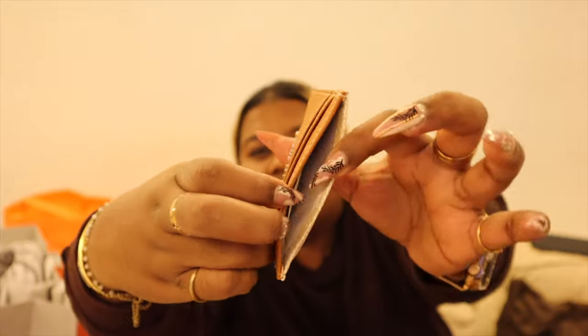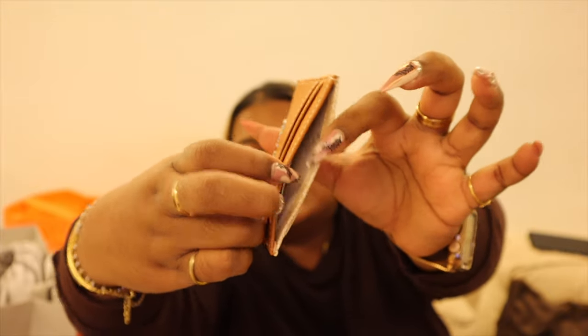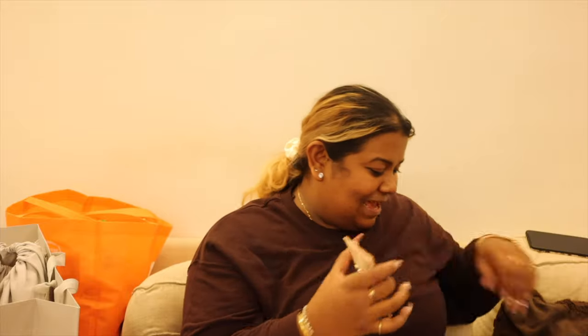I don't even know if you can actually... Yeah, you can see the print and just the color, that beige with the dark brown is so my aesthetic. And I love the SM. So we've got a card holder.